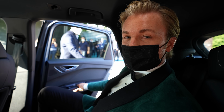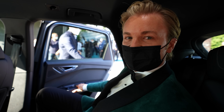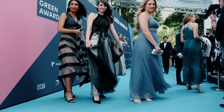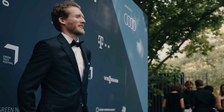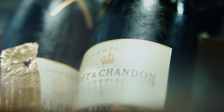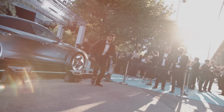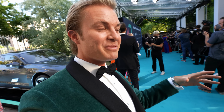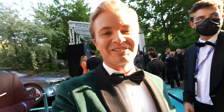Okay, arriving at the green carpet, which is always quite an exciting moment as there are so many photographers and stars and everybody. So let's do it. So I'm on the green carpet here, we've got the stars in the background, and it's so cool how everybody's so excited to be out and about for the first time in a long time, and now we're gonna go in. The Green Awards are gonna be starting soon, and I think it's gonna be very emotional.